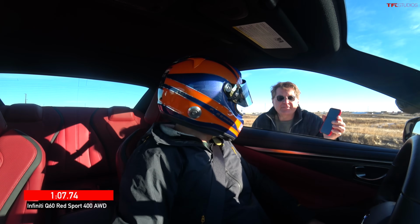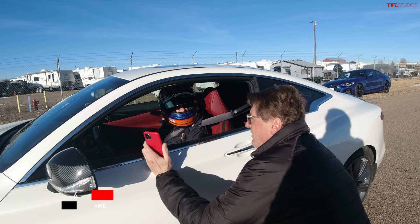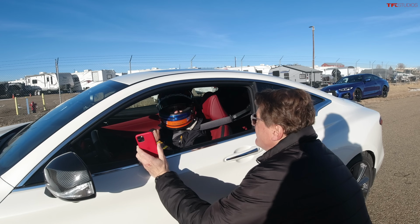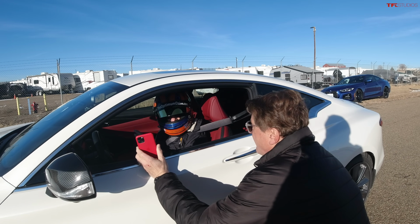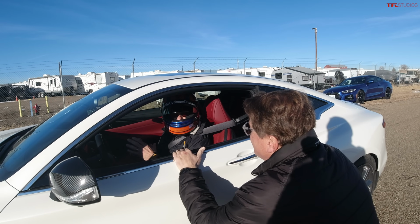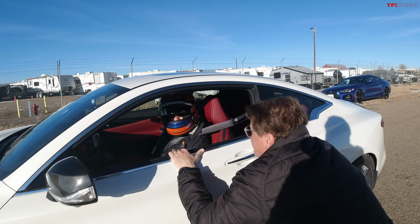Yeah? Yeah. So it sounds good from the outside. So with over 100 horsepower less, you think the BMW can get anywhere near that? I think it will get fairly close. We'll see. That's a big horsepower deficit, but chassis-wise, unless they really mess that car up, it should be in with a fight. Well, let's find out.